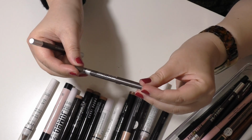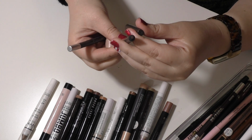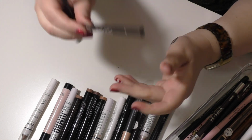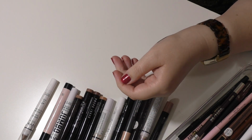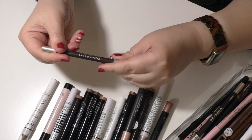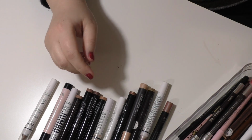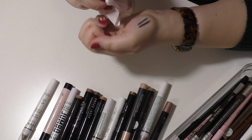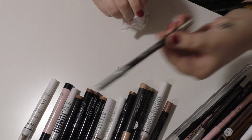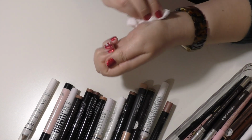I know that my pencil here is pretty old from Essence, and it's starting to pull away when I sharpen it. So I think we'll go ahead and let my Essence one go for now. I know I have a backup of that. This one from Urban Decay is just newer than the Essence one, and I'd like to get my money out of this one because it's a lot more money. But they're both very rich and nice. And I think once I use up this one from Urban Decay, I won't get it again. I'll just get the Essence.